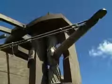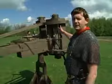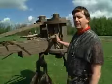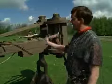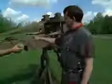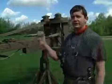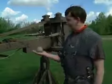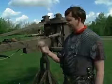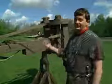Now, the machine gets its power from twisted skeins of rope, which in ancient times were made of sinew or horsehair, and through each skein of rope goes an arm. So it's already under tension, and as they wind it back, the arms are put under increased tension. And we're using here a ball which is about the size of an orange, and this is found archaeologically very common. But the biggest ammunition from these machines comes from Israel, and that's in the form of stone balls weighing 100 weight. And to shoot that, the machine would be about 40 feet high.